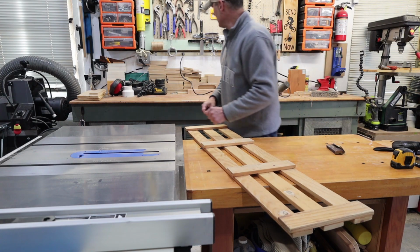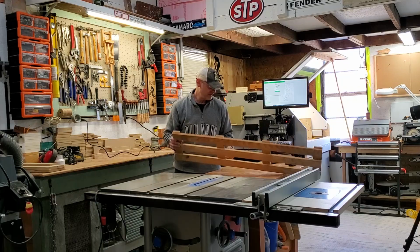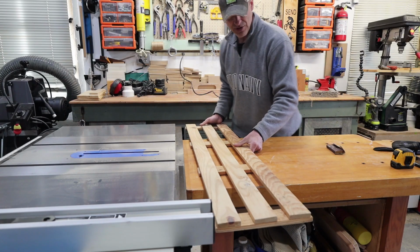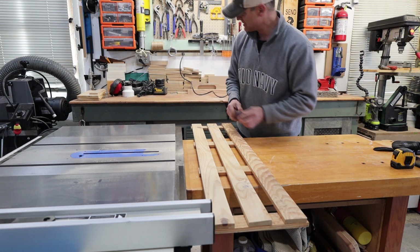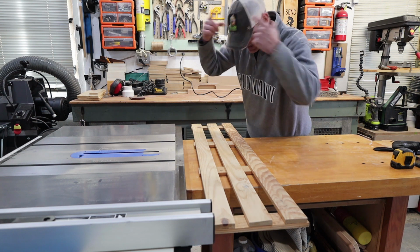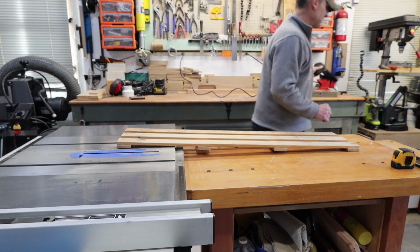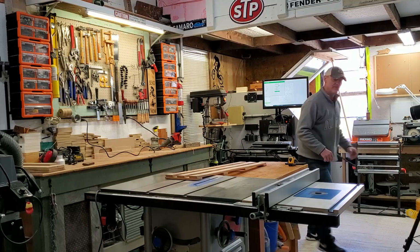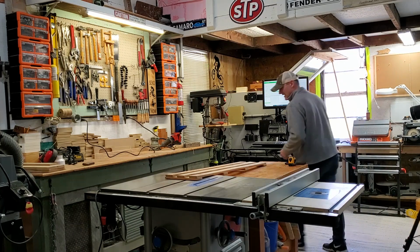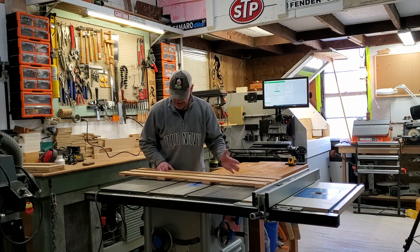All right, let's see, what do I want to do? All right, this is going to be more of an arts and craft type project that I'm working on right now, I guess. It's kind of developing into that. I have no plans, I'm just kind of winging it right now, so that's kind of my mantra, the way I work generally anyway.